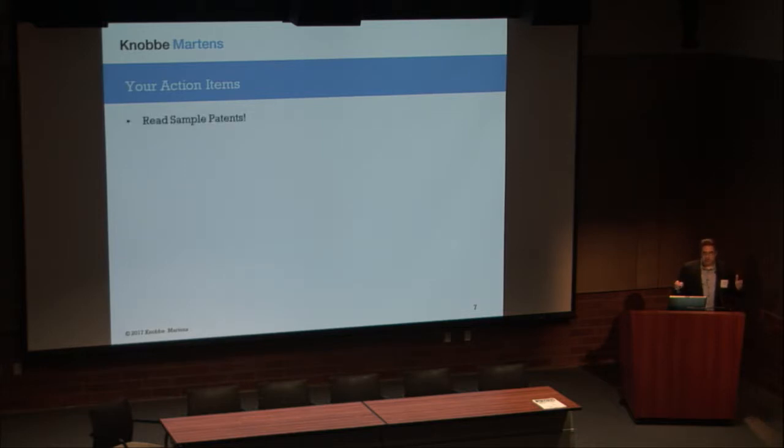So the first thing to do would be read patents. In order to be helpful, you've got to start to write like a patent. Reading them is really easy. They're free. If you just go on Google Patents, there's 8 million patents out there to choose from. Look up patents that are related. Or the patent attorney can easily provide you with samples.